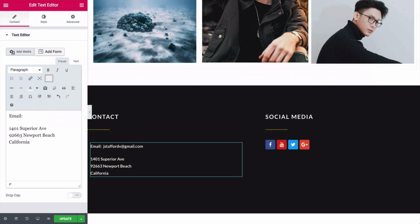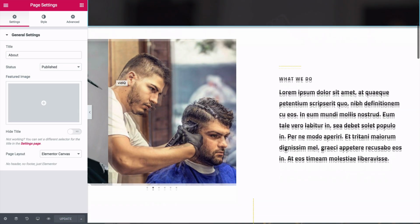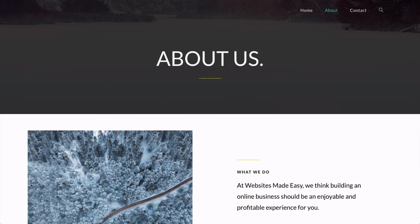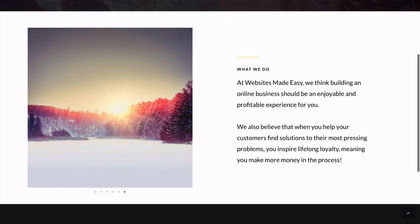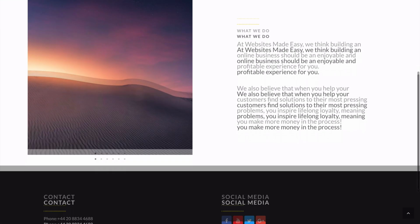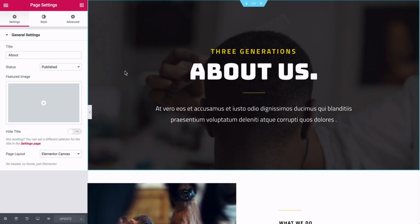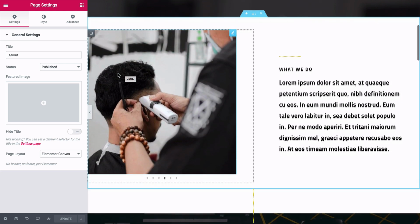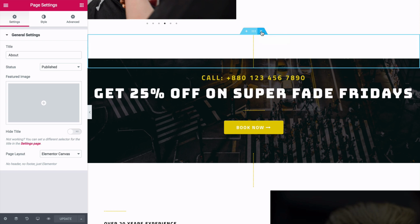So let's go to your About page. Here we go, you've got these elements here, and we're not going to use all of these. This is how it looks on the finished website. You've got a header here, a beautiful carousel with lots of different images, some text on the right, and your footer again on the bottom. So let's get started. We're going to use this header and this section underneath. And I'm going to remove everything but those two.